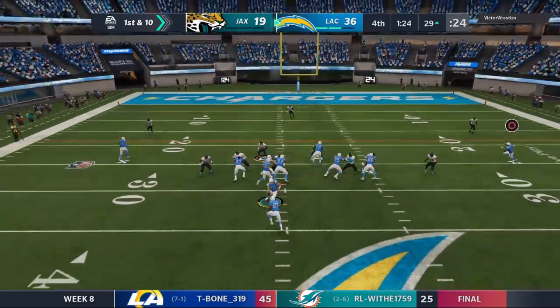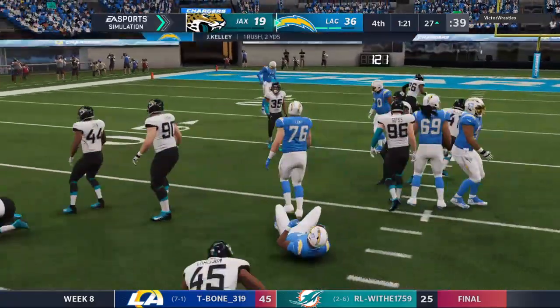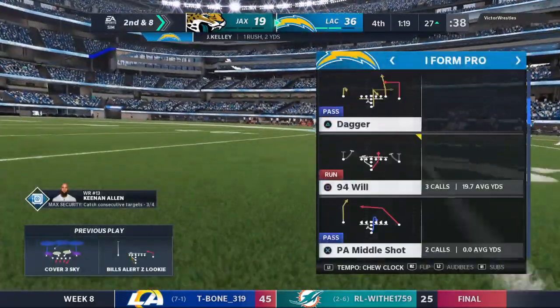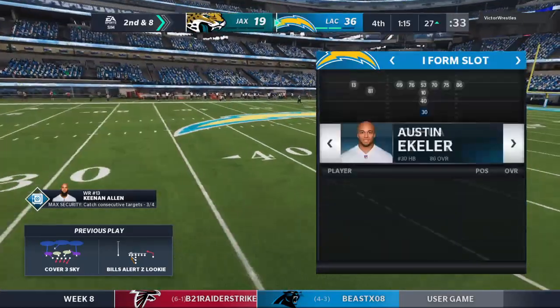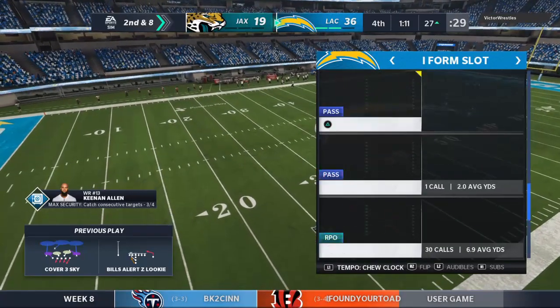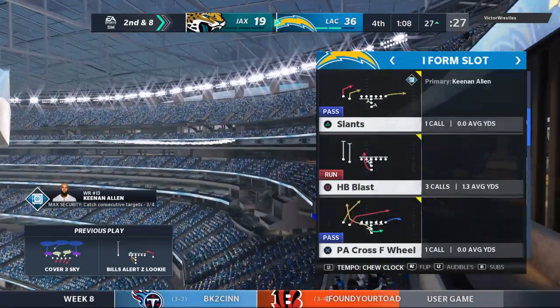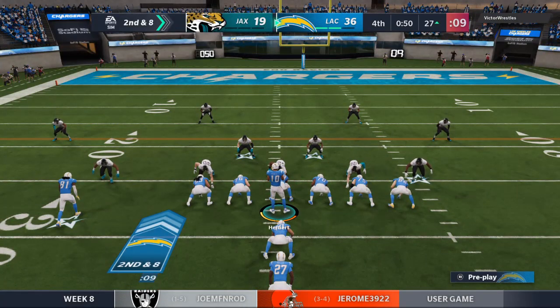Here's Joshua Kelly, the rookie from UCLA. And he'll get this one down to about the 27. 2 yards on the pickup there. It'll be 2nd and 8. Well done to sniff that out defensively. He had it diagnosed pretty quickly. I love that description because diagnosed is perfect on that one. Read his keys, made the play, and he couldn't even get going moving the football.